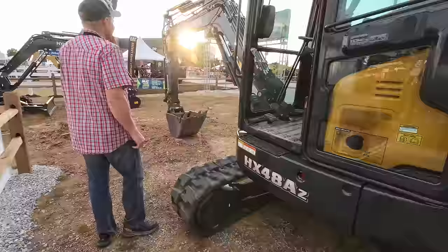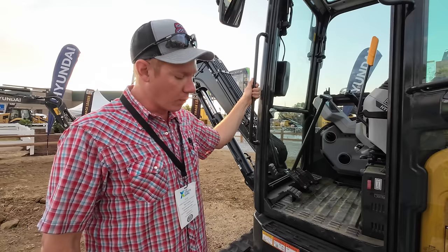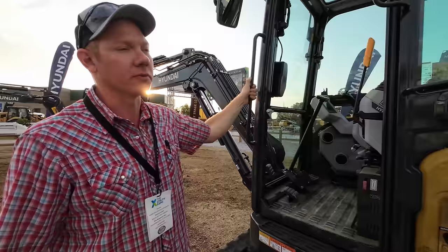Matthew, what do you think of this unit? Well, that's what we're going to find out. Okay. I need a 55 or a 45, 48, you know, something in this size range, potentially, is what I'm looking for. So I'm going to give the old Hyundai a spin. I've been pleasantly surprised with some of their other stuff in the past.